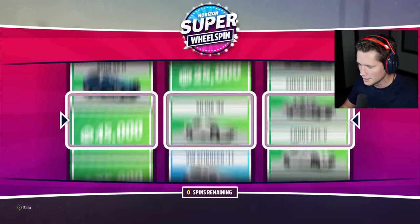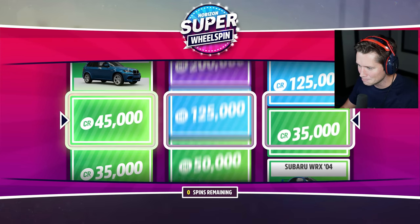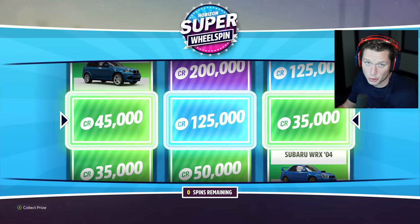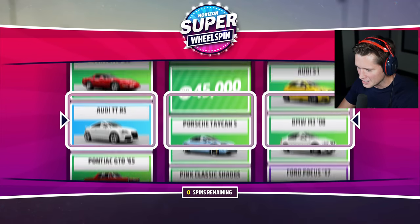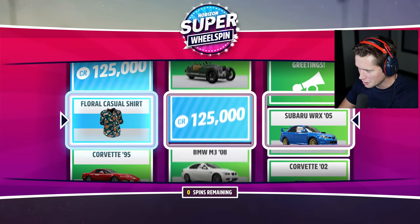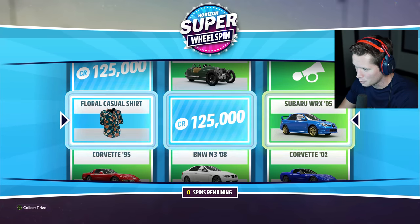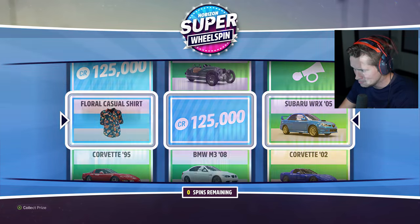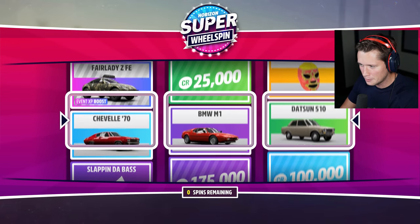That was perfect. Let's follow it up with another good one there. Come on, baby. Here we go. I see some potential golds. All right. Triple cash across the board's always good. Got two supers left in this little stint here. So let's see if we can finish out strong. That's actually kind of a dope shirt. I mean, I might equip that. 125K in a Subi. And I believe this is the last one we have saved up.